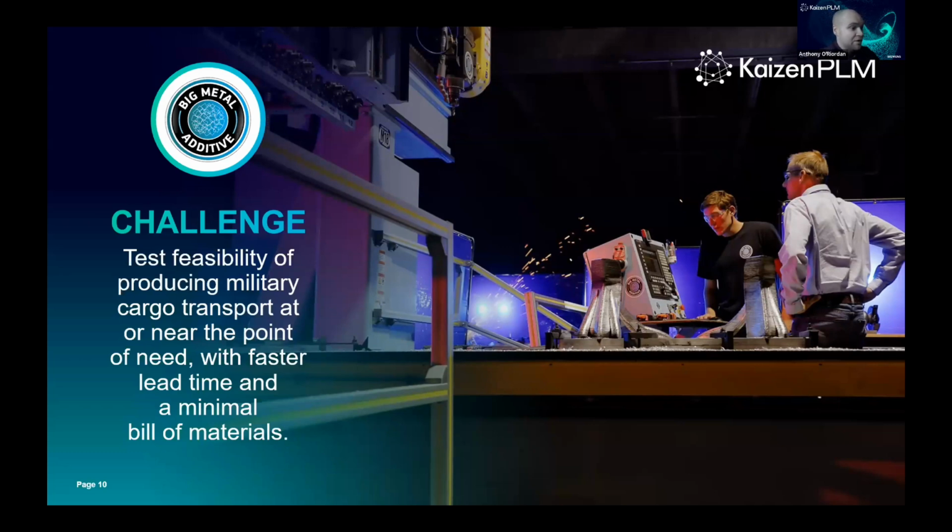Big Metal Additive is a US company, and they're a large-scale metal additive manufacturing machine maker and service provider, which mainly uses wire arc additive manufacturing technology. They have an integrated software workflow. They produce high quality, large industrial scale parts. They make parts 12 by 12 foot and bigger. And what makes Big Metal Additive stand out is its high deposition rate.